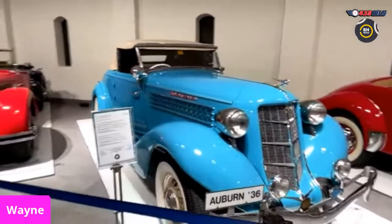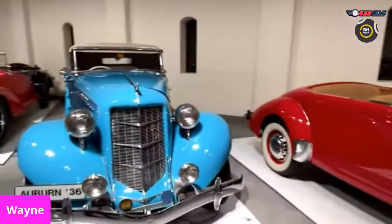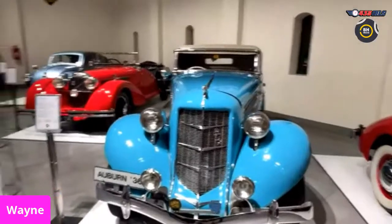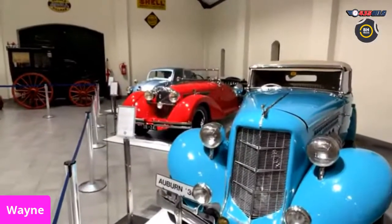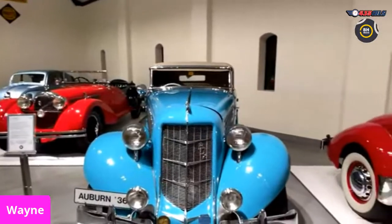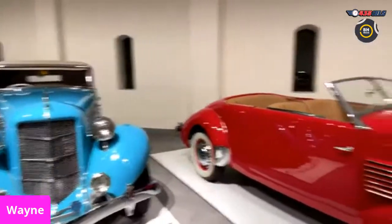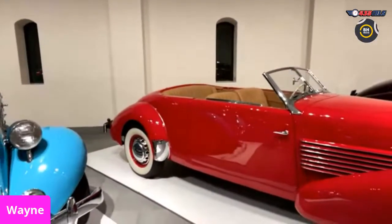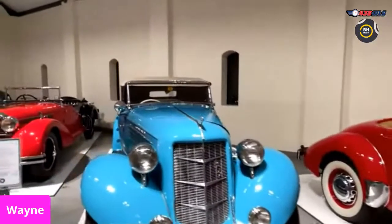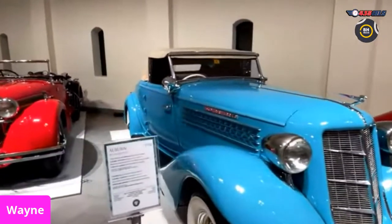But everyone remembers from about 1934, 35, 36, the United States, or actually the whole world, was just about to enter the Great Depression. And it was not the most ideal time to release these cars. Most of them were almost twice the price of a Cadillac. And so it kind of led to the disappearance of some of the greatest cars in the world.